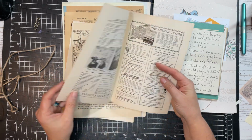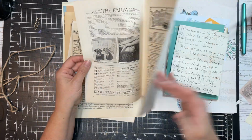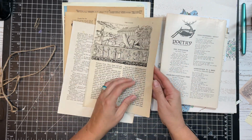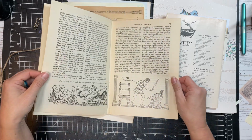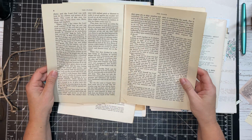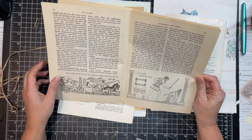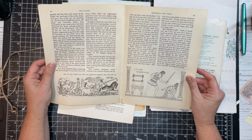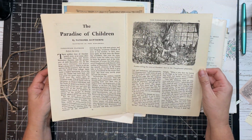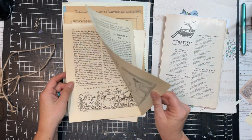Okay, and then this looks like it came from a magazine, or it feels like it came from a magazine, with some fun pictures in there and some advertisements, more poetry, like that. And then this feels like it came from a book. This says The Flood. Maybe it's the story of the flood. Noah, yeah, I'm thinking maybe. And then Odysseus and Circe, maybe? Circe. I don't know how to pronounce that. Paradise of Children. So this maybe is just a storybook, but this one feels really cool. I like the feel of these book pages.